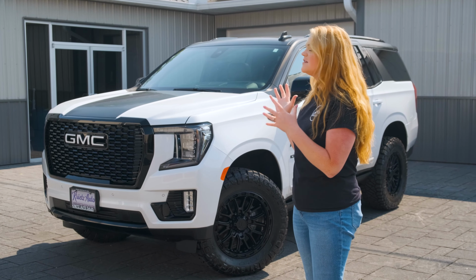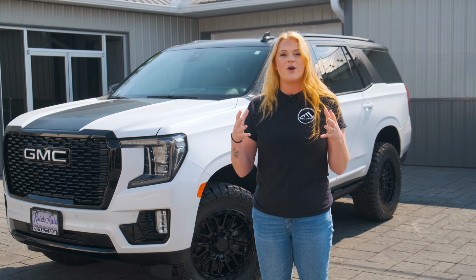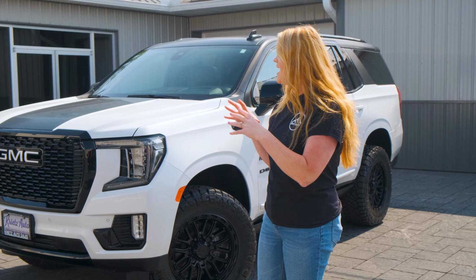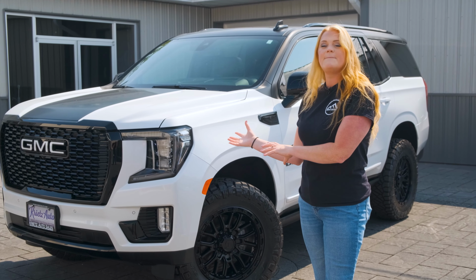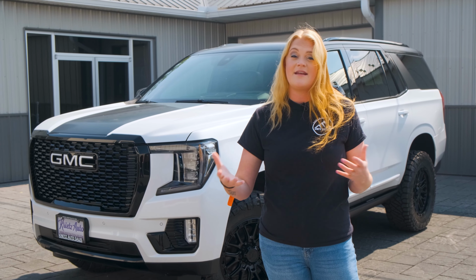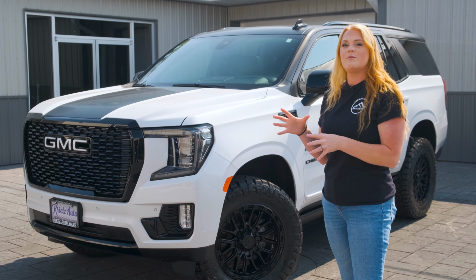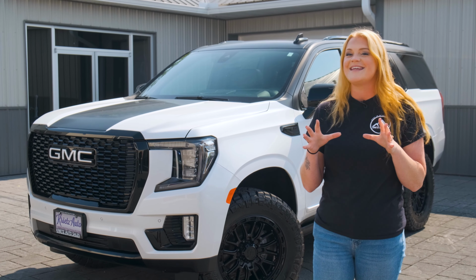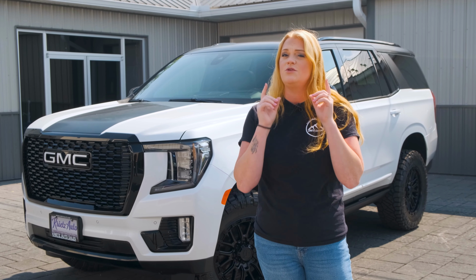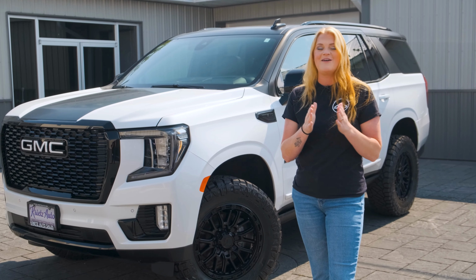So we actually upgraded this Yukon Denali. A lot of you guys like the features of the Denali with all the upgraded insides. So we went ahead and took the Denali, but did a little AT4 twist on it since the AT4 doesn't have some of the upgrades like the Denali does. So we went ahead and beefed it up, gave a little bit more of an off-road look to it, and I think this is going to sell super quick, so you don't want to sleep on this build, or if you want to do it to your personal vehicle, we can take care of that for you.